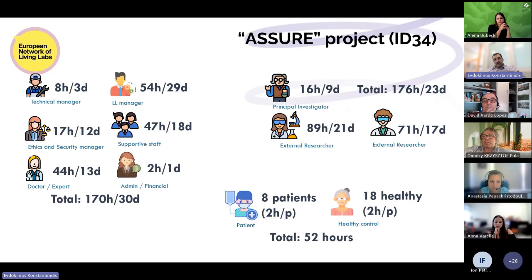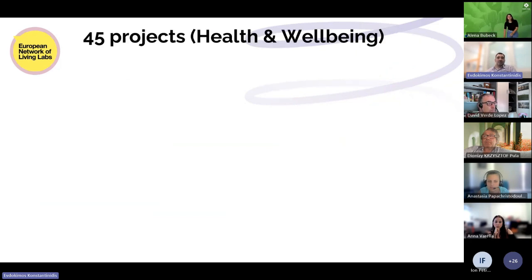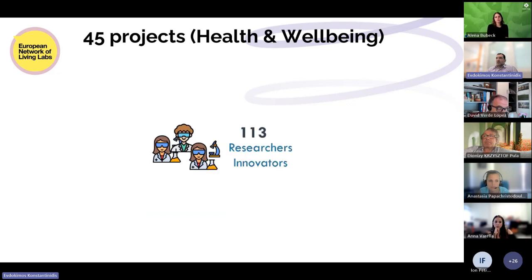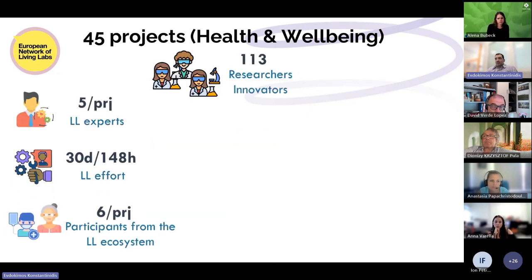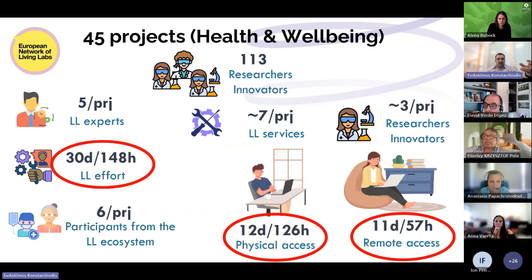Here you can see how many hours the staff of the living lab worked on the left side, how many hours the external researchers worked, and how many hours or days patients and doctors were involved in order to facilitate this study. And as I said before, we have this information for more than 40 projects. And here you can see some statistics: projects on average need 5 living lab experts per project. Actually, the living lab effort is more or less around 1 month.